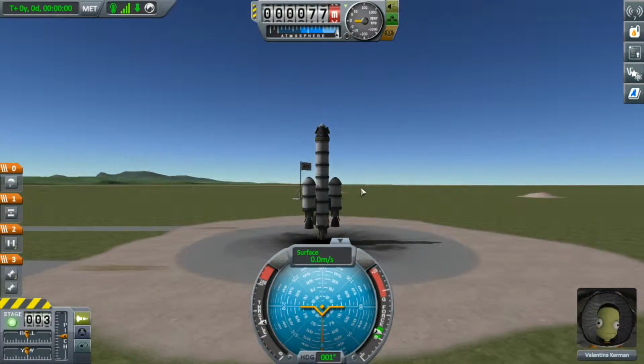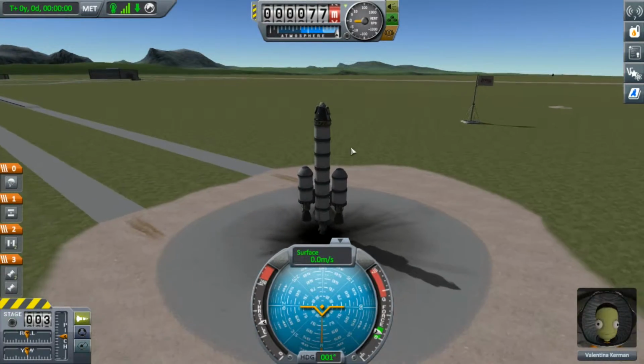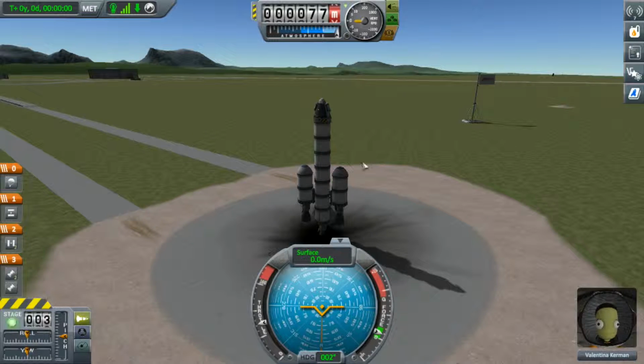Okay, slightly different design again. It was looking like having that extra engine at the top was just hauling extra weight up for no reason. So we're going to go with one rocket to get into orbit and take us out of orbit, and then when we get out of orbit we'll disconnect and lose the rest of it. That's the plan, at least. So we'll see how it works out.